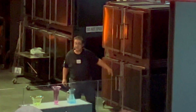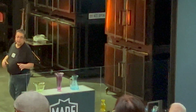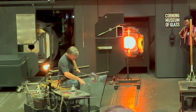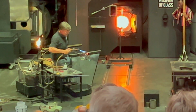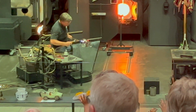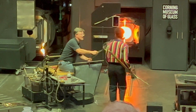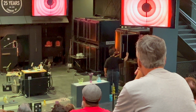So this oven is set at 960 degrees. It's holding everything we're going to make today at that temperature. That's the temperature where the glass won't crack and it won't start to remelt. And at the end of the day, we'll turn that off, and a computer program will slowly bring the temperature down overnight. Whisk that away, store it in our annealing oven.